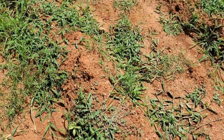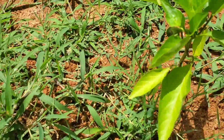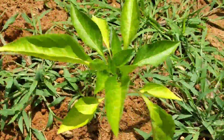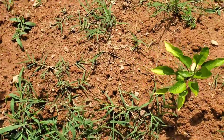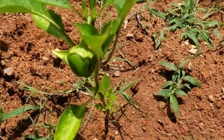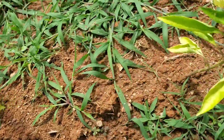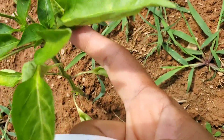Okay, so this next row we have peppers. Another favorite row. I think I'm just labeling peppers. And what's really cool is that all these peppers pretty much have a baby on them, or they're about to have one. This one has 4 or 5 about to come. Look at this one.